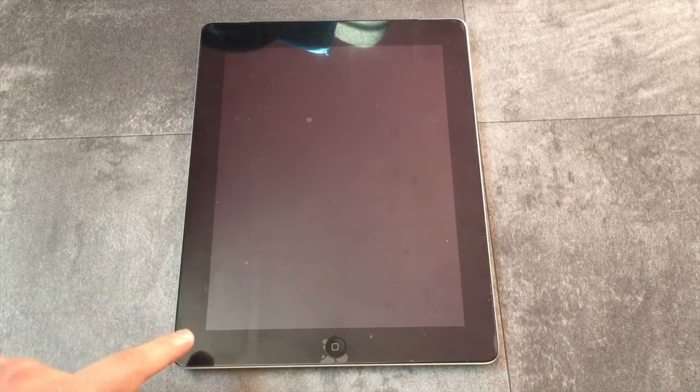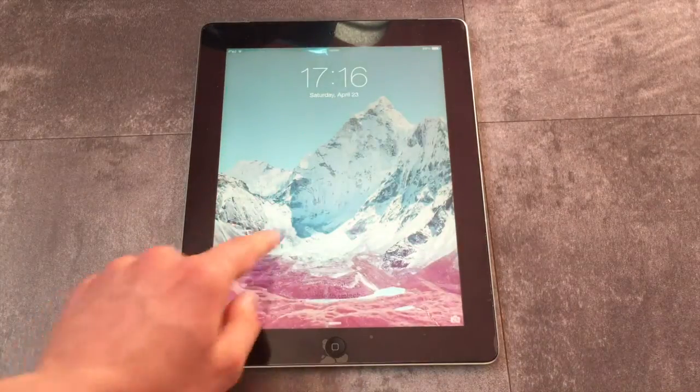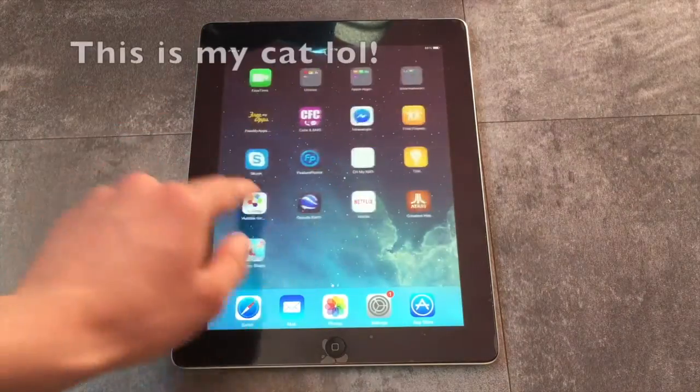As I mentioned, I bought this iPad 4 years ago in April 2012, one month after its release. In this video I will show you how it functions and how it behaves after 4 years of usage. This is the 16GB model and it has iOS 8.4. So I'm going to turn on my iPad. I'm going to press the home button, slide, and then this is the desktop.